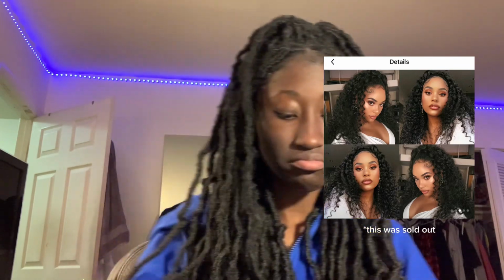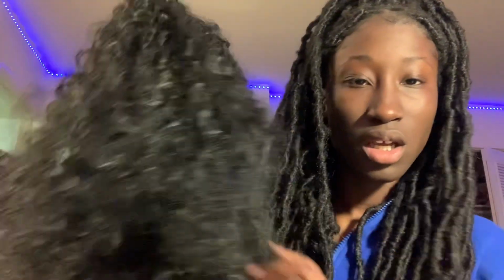Now, before I pull this next item out, just sympathize with me. I ordered a wig, which is perfectly fine, but it didn't come with no lace. And the whole time it was shipping to me, I'm thinking, oh, I'm getting a new lace wig. No. This is what it's supposed to look like. This is what I got. Mind you, I was already fed up. I cut it into a V part. But now I regret it.